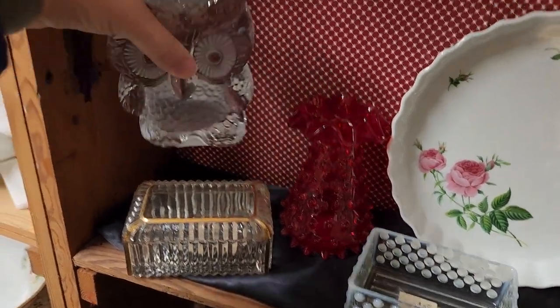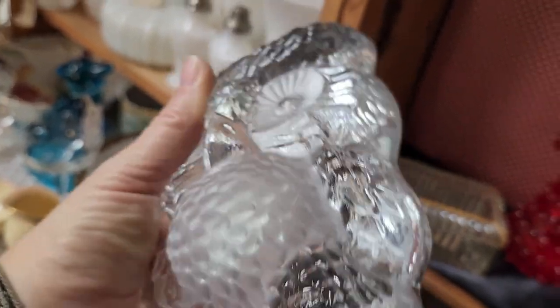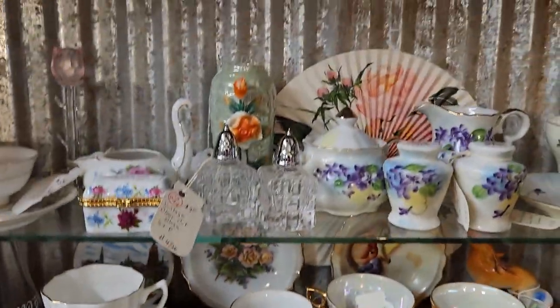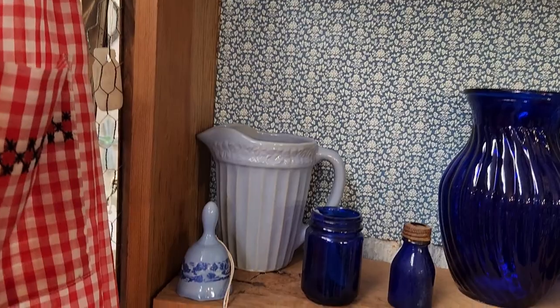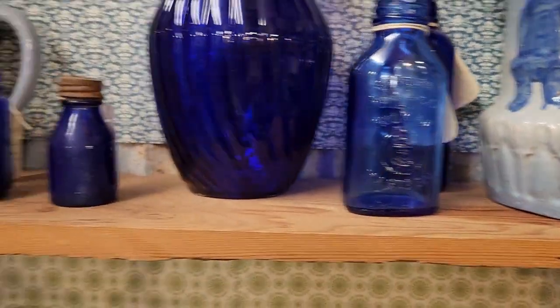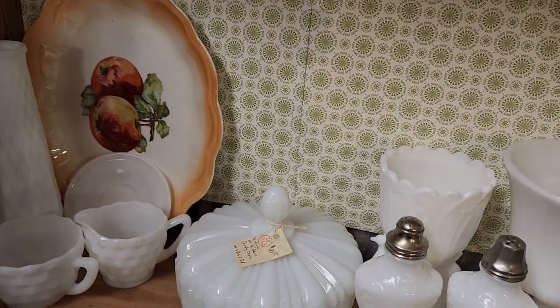This looks like Blanco. Oh, it's Viking. $22 for it. Beautiful. I have this pie plate. It was my mom's. I love those salt and pepper shakers. $1,900 salt glazed pitcher. That's pretty. The crazy lamp lady is always talking about salt glazed, and I never knew what she was talking about.